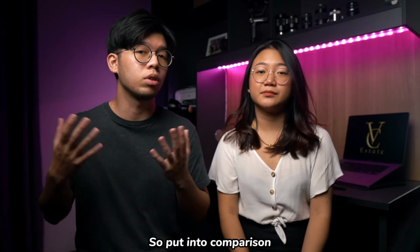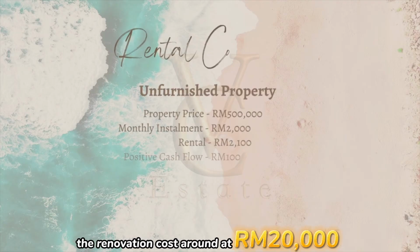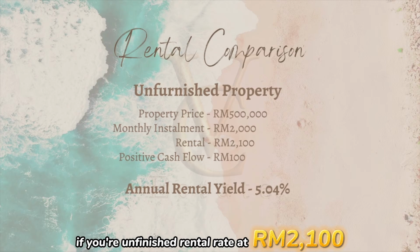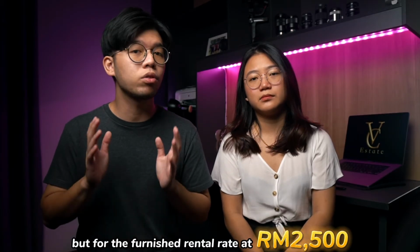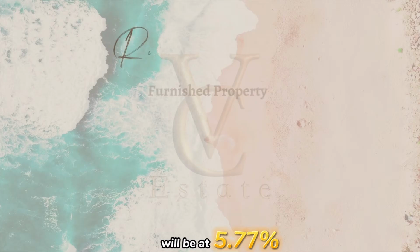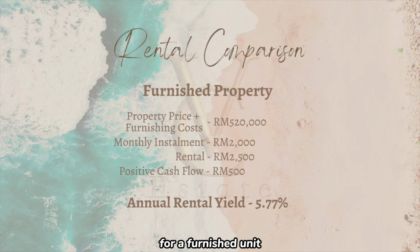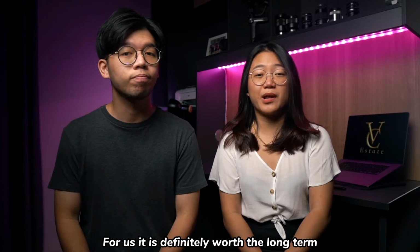So to put it into comparison, if the property is worth around 500,000 and the renovation cost is around 20,000, with an unfurnished rental rate of 2,001, your annual rental yield will be 5.04%. But for the furnished rental rate at 2,005, your annual rental yield will be 5.77%, and additionally, it'll be much easier to rent out a furnished unit, which means perfect for a rental property. For us, it is definitely worth it in the long term.